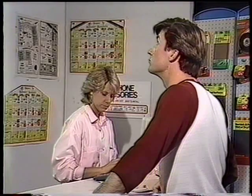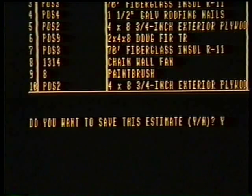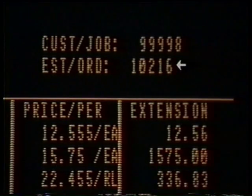After you've posted all the items, press Total. The system asks if you want to save this estimate. Press Enter to accept the Yes answer and save the estimate. The system assigns a number to this estimate and prints it.